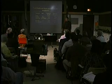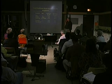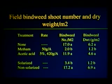Okay, this is basically some of the same type of thing for field bindweed, and I basically like to show you the solarized versus non-solarized for field bindweed control. And again, I want to point out that you should question the numbers you get when you see quote data. These data are outstanding, but I haven't told you when the measurement was taken.